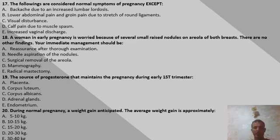Question number 17. The following are considered normal symptoms of pregnancy except: backache due to increased lumbar lordosis, lower abdominal pain and groin pain due to stretch of round ligament, visual disturbance, calf pain due to muscle spasm, increased vaginal discharge. The answer is C, visual disturbance.